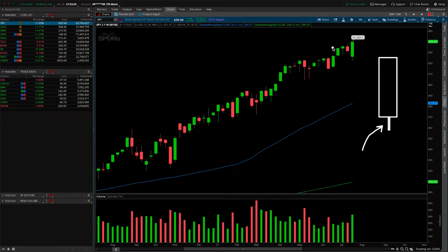What I think is even more impressive though is the location of this candle. Obviously we closed here at all-time highs, but if we look at the lows, we were essentially gapping down out of a 3-week balance or range, right? And the fact that we've engulfed that entire 3-week range over the course of 4 days, really on high volume, that to me is saying extremely bullish market here.